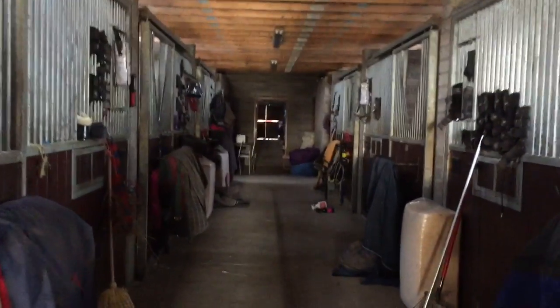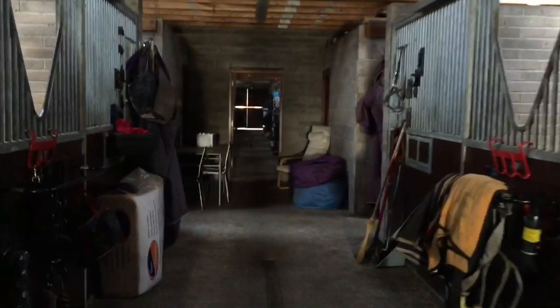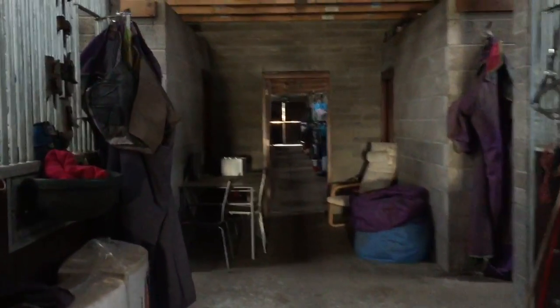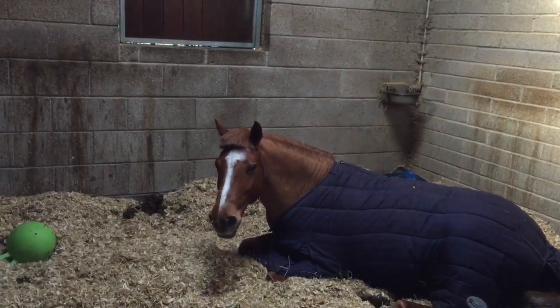So we're about to go into the stable block now. So this is us inside the block. Most of the windows are shut at the moment just because it's been overnight. It's early morning at the moment. We have 21 stables in total. They're all kind of the same. Oh, here's Ted, or Teddy, fast asleep in his box. Well, not quite so fast asleep. Not now.